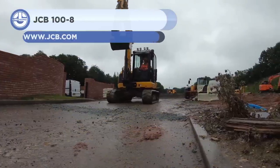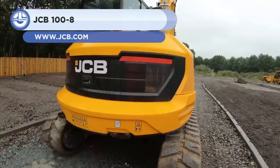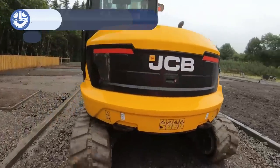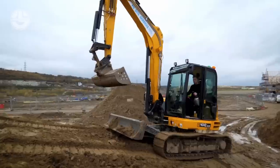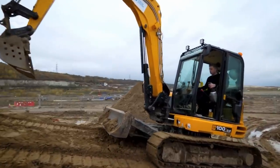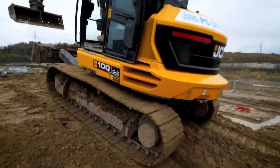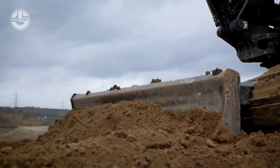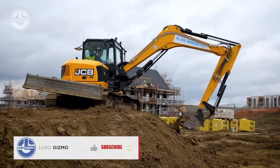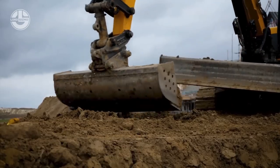The JCB100-8 is up next, which is a mini excavator weighing just 9.7 tons. It features a 55 horsepower stage 5 diesel engine that provides high torque at low engine speed. Its one-touch idle system automatically sets the engine to an idle state, which gets activated when the operator uses the controller. Its standard boom is 3.6 meters long and provides a maximum digging depth of 7.3 meters.